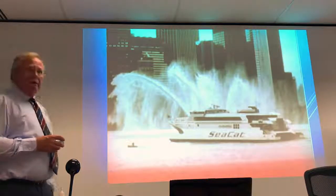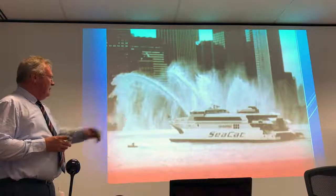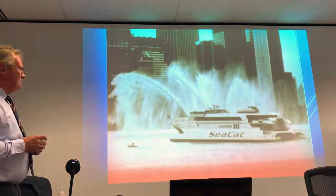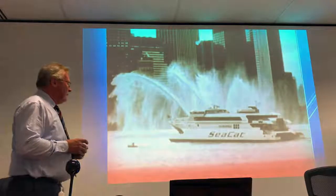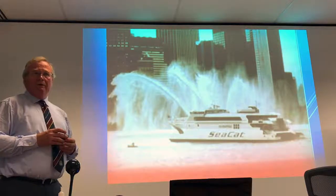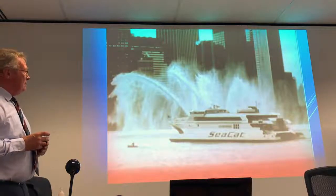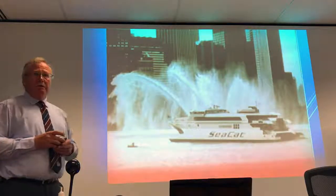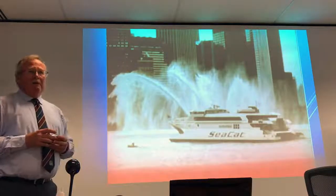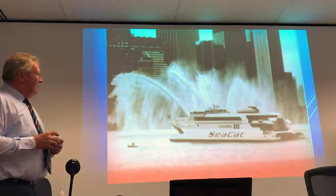My involvement with high-speed craft began when our friend Mr. Clifford in Tasmania built this vessel, which I think is the Hoverspeed Great Britain. And this is the welcome that it got in New York before it did its transatlantic crossing, which earned it, for the time being anyway, the Blue Riband. It was the first of the big cats, wave-piercing cats, built in Australia.